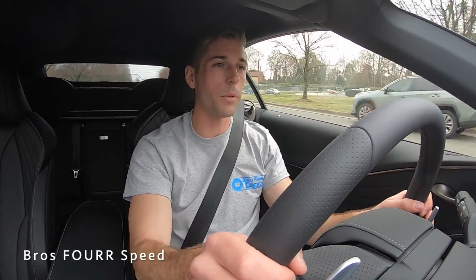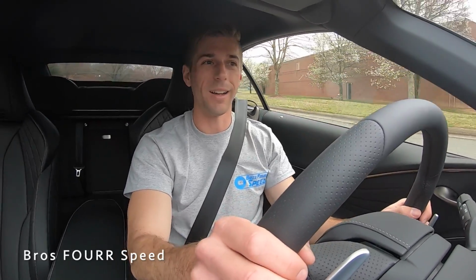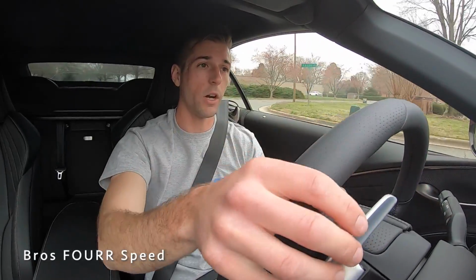It is so smooth in those shifts. It's not incredibly loud. That V8 sounds really good though, on the downshifts, oh yeah. I love these magnesium paddle shifters. They are very large and do a great job here. Very comfortable.